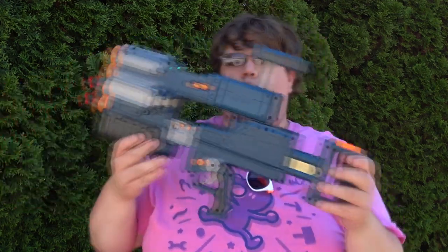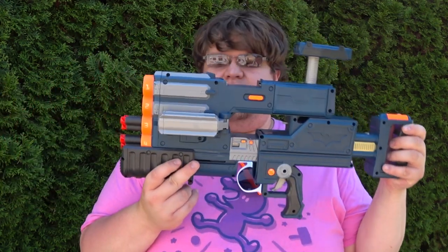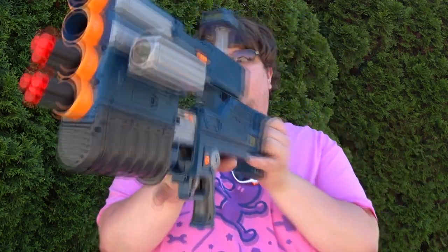It still has the one air tank, but it does have a barrel switching system that's essentially automatic without any kind of rotations or anything like that. It's all just built into the massive tubing and plastic that encases this thing. But it's a really cool little system.